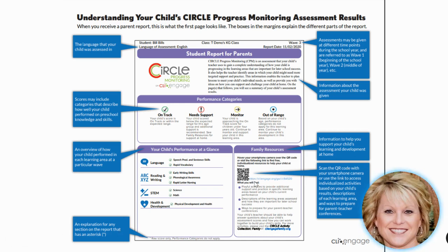Here is family resources. So this will provide you a QR code that you will be able to link straight to your phone and access individualized activity based on your child's results. So this is a great way for you as families to help support the classroom teacher, help support your child's learning at home.